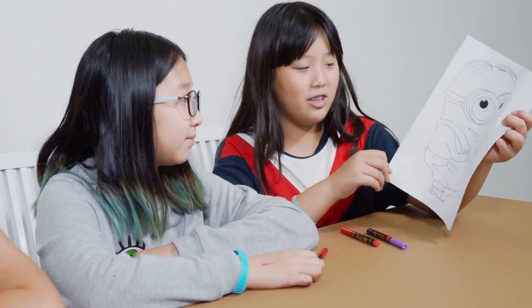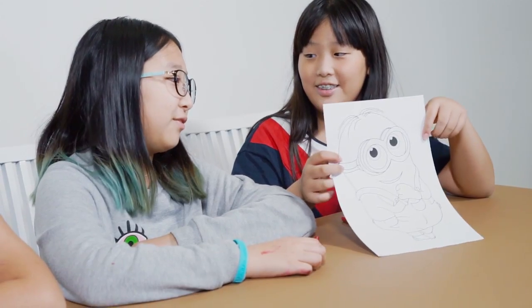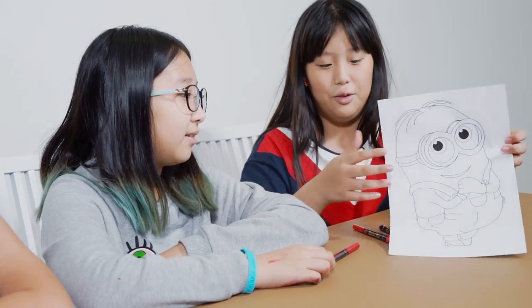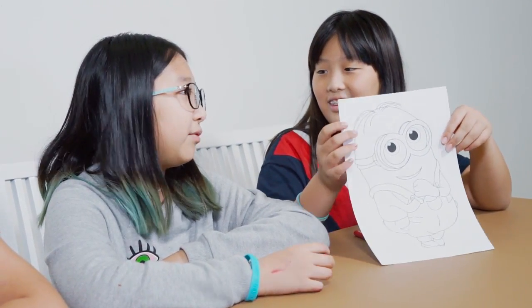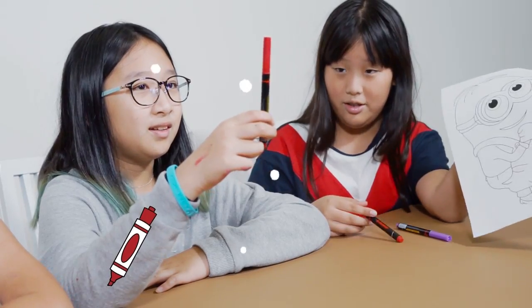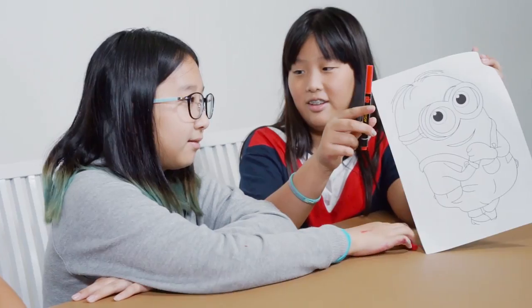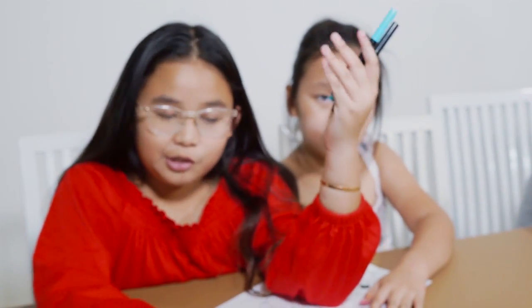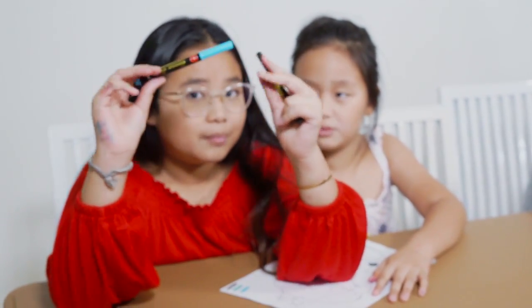So our strategy is don't take it too fast. We just don't rush it. So we got maroon, I think, and then red, and one purple. The colors that we got were bluish green, turquoise, blue, and black.